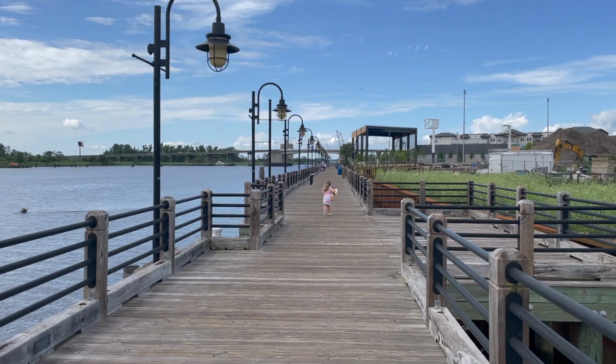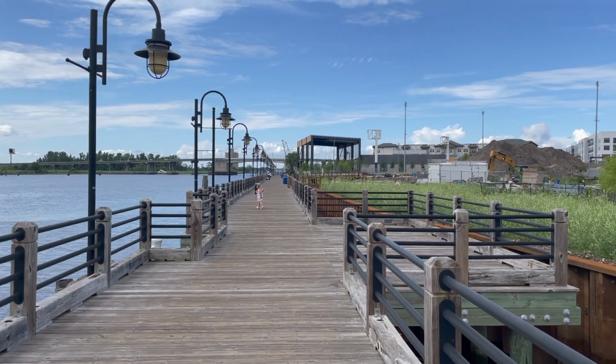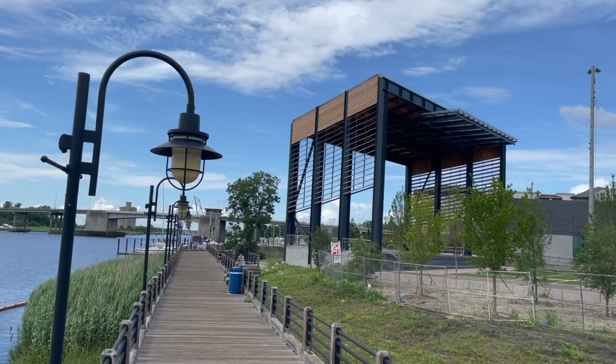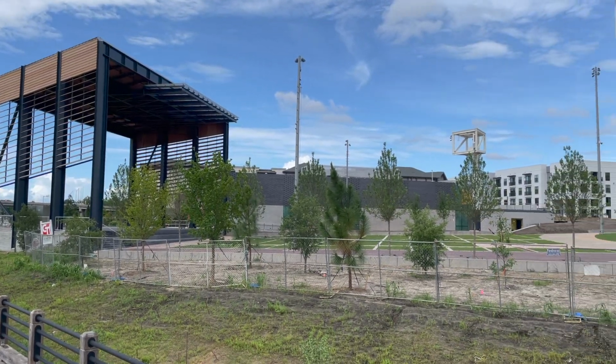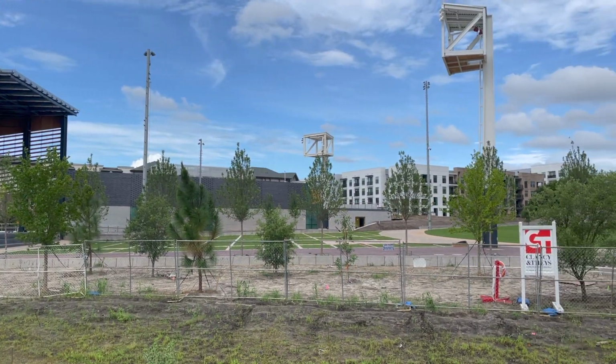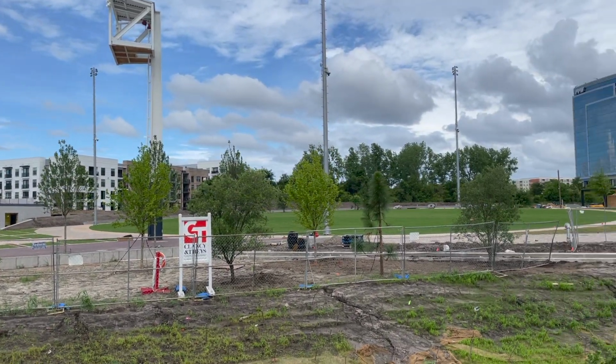So moving forward, I want to show you a little bit of this video. So as you can see right here, this is walking down the Riverwalk, and as you can see to the right, that is the new amphitheater. You can see a little bit of the lawn seating. They're still under construction. We're still about a month away from the soft opening. Cannot believe how fast they brought this thing along, but pretty amazing.